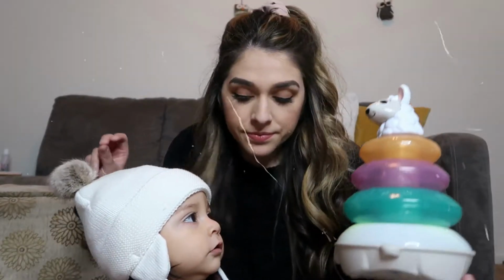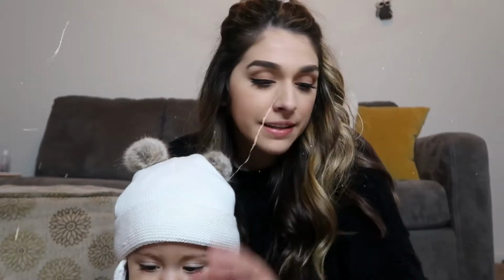I feel like llamas are really in right now. So we love this, huh, baby? This keeps her entertained for a good minute, so we love that toy. And that was a cute little gift from her Aunt Bri Bri and her Uncle Mason.